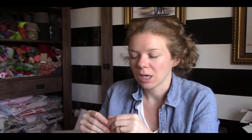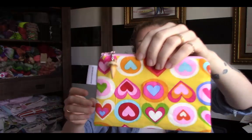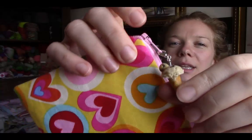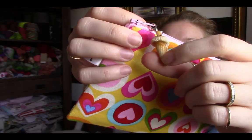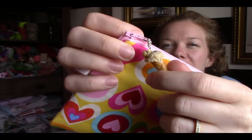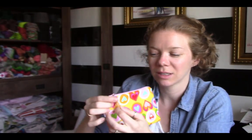The last thing that I wanted to show that Karen picked up was actually, she threw in a gift for me, and I wanted to show you. It is a notions pouch from Three Bags Full, and this stitch marker, the ice cream cone, little cookie dough ice cream. I love it. It's perfect. Couldn't be more perfect.